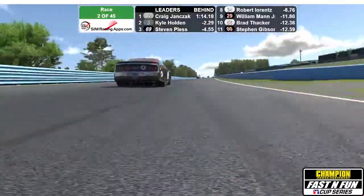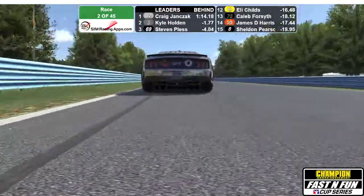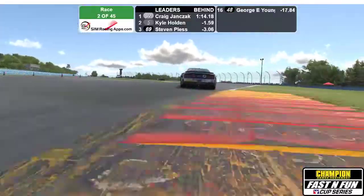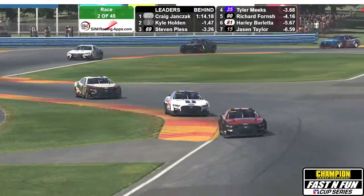Got our onboard camera here right now. We're watching that number 34 here, or 35, excuse me, of Tyler Meeks as he puts it right behind teammate Stephen Pless in the 69. Trying to find a way around him, trying to find a way around the track and see what he can pull up here on the corners.